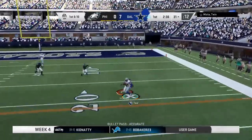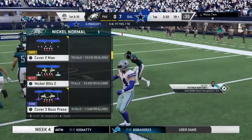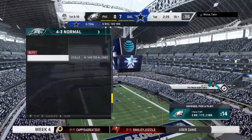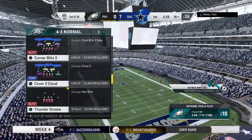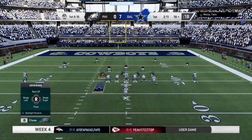Here's Prescott. Going to throw right side here. Complete. And inside the 20 before he's brought down. It's a gain of 12, and the Cowboys pick up the first. Defensively, they're going to have to do something about him in a hurry because that last catch puts him over the 100-yard mark. We haven't even hit the second quarter yet.